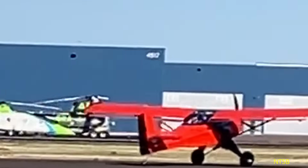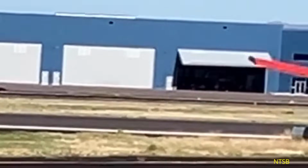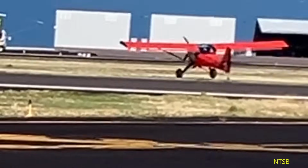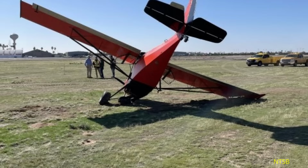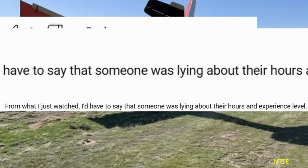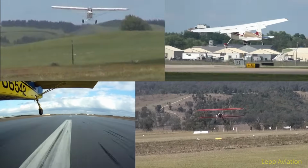At this point, something, perhaps a tailwheel shimmy, causes the pilot to add power. No rudder or aileron correction is observable from this point to the end of the accident sequence. When I watch this video, I have to be honest, it makes me scratch my head. And commentary from others who watch it are similarly unsparing of the pilot in command's performance.